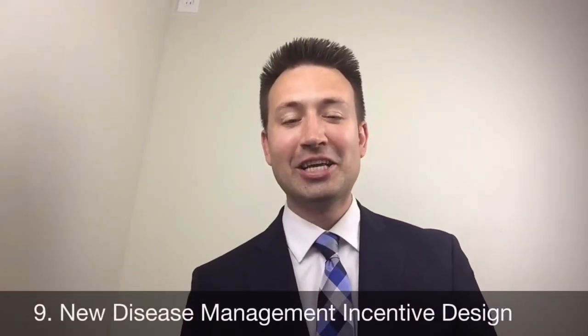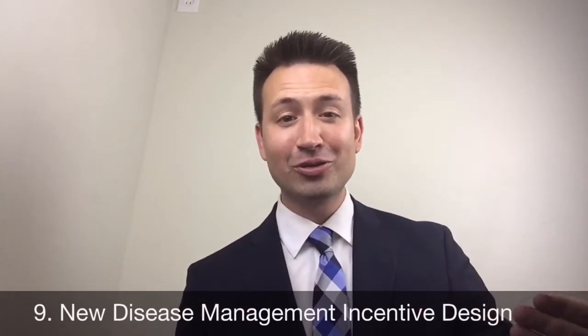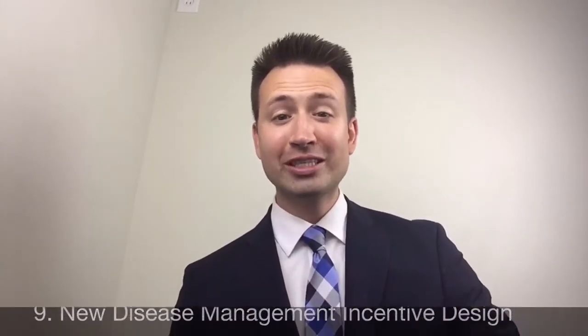Strategy number 9 is working with new incentives in disease management. As we know, it's difficult to incentivize members to engage with nurses, but many of the large employers are experimenting every year with new incentives. And a few that were successful, one was waiving deductibles on co-pays for prescription medication for those members who are in disease management who are staying in touch with their nurses, who are staying in compliance.